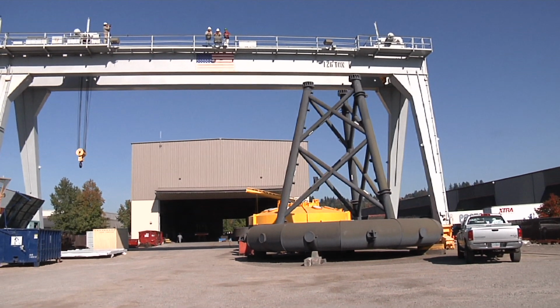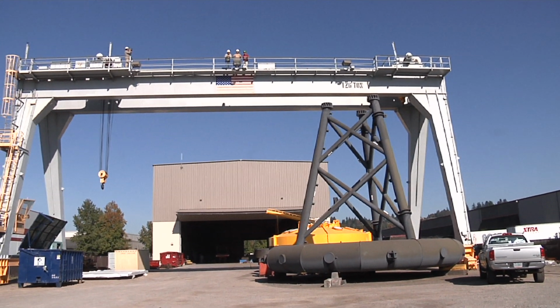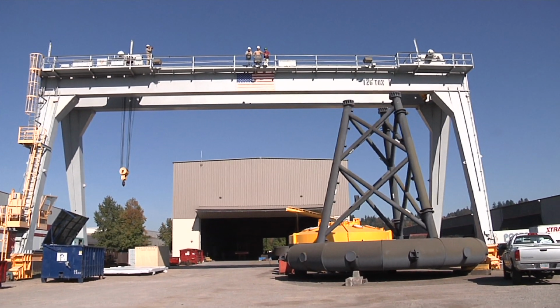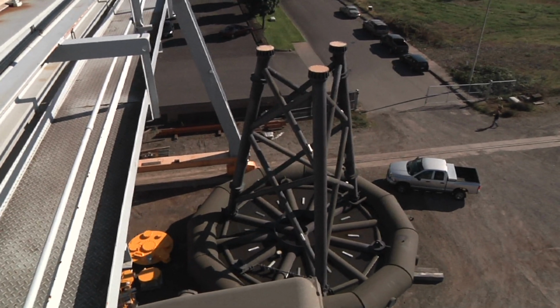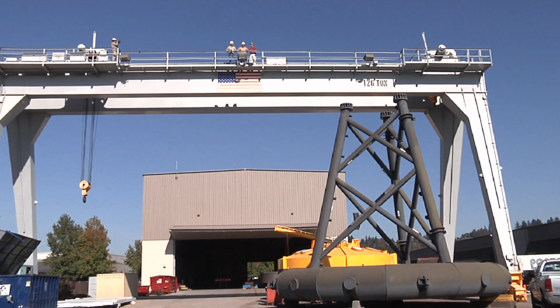Just to give you guys an idea of height here, we're standing on this platform at around about 60 feet. The bottom part of this contraption is about 40 feet tall. So actually, by the time it's all put together, it's going to be about 120, 130 feet, about 3 times the height of where we are now.